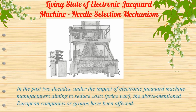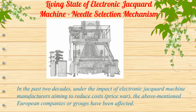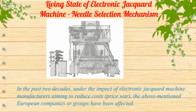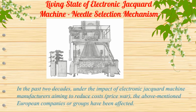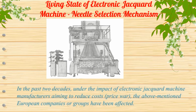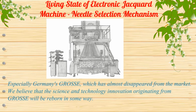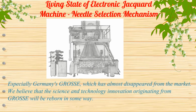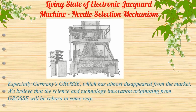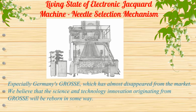In the past 2 decades, under the impact of electronic Jacquard machine manufacturers aiming to reduce costs and price wars, the above-mentioned European companies or groups have been affected. Especially Germany's Gross, which has almost disappeared from the market. We believe that the science and technology innovation originating from Gross will be reborn in some way.